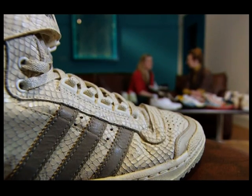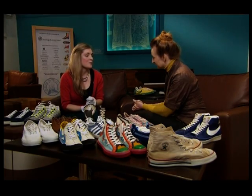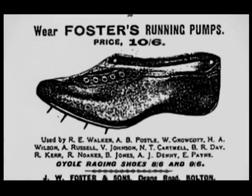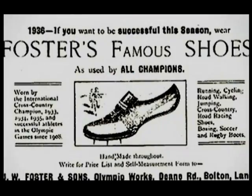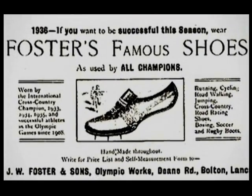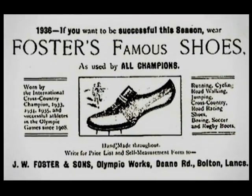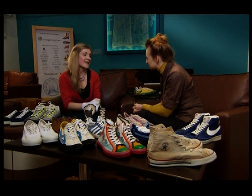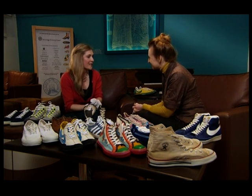In 1895, J.W. Foster was the first craftsman to design trainers specific to a sport, which was road running. And in 1924, he was literally hand-making these running trainers for the 1924 Summer Olympics. That company is now known as Reebok. And am I right in thinking that a trainer means a training shoe? Yes, a trainer means a shoe to train in.